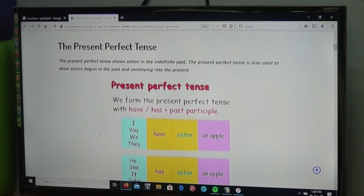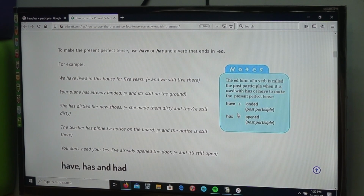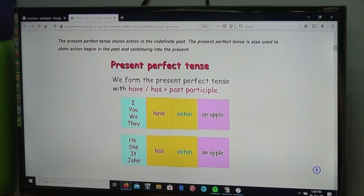So, this is how we make the present perfect tense. It means, right? You have eaten an apple. That could mean that you are still eating an apple now, right? Like the example here. We have lived in this house for 5 years. That means from 5 years ago until now, they are still living there, okay? So I'll bring this up, okay? Present perfect, this is how we make it: have, has, and then the past participle.